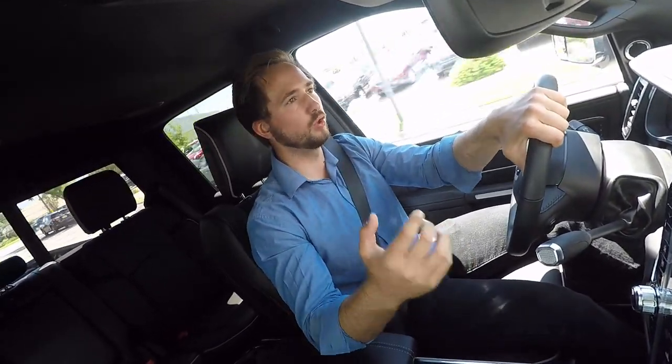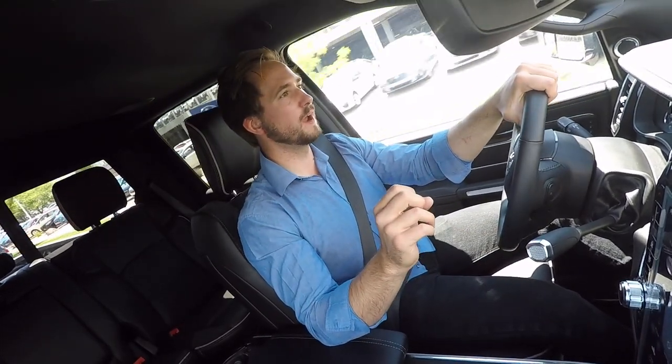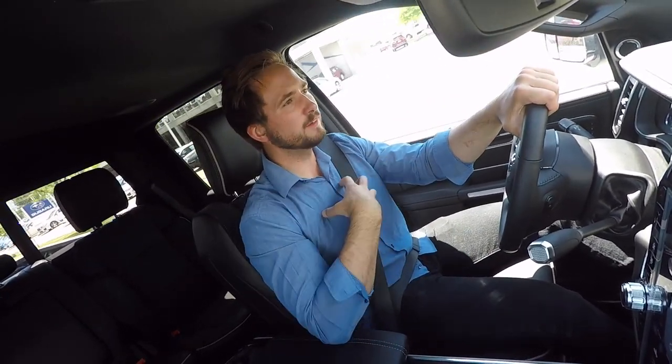Obviously, if you do like the two-wheel drive, yada yada, whatever. But how most of them are equipped, towing's gonna be right around that range, which is just substantial for a single rear wheel truck.